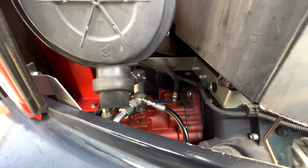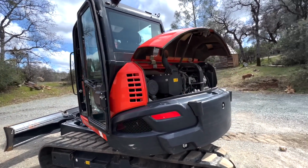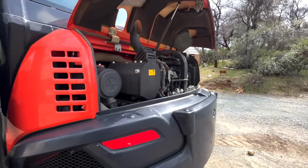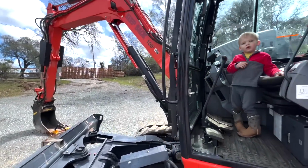It's definitely different under there than the last one. This isn't going to be a machine for running a mulcher head on it. This will be a machine for running the tilt rotator, which is going to be sweet. Extra counterweight already added. He's checked off some pretty sweet options. But what makes the price point of this purchase make sense is when you step into the cab here.